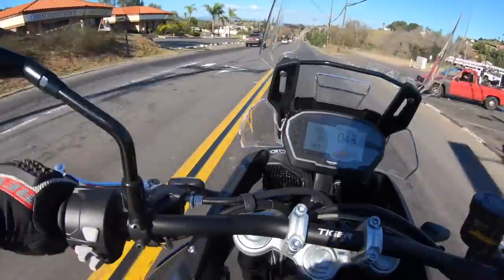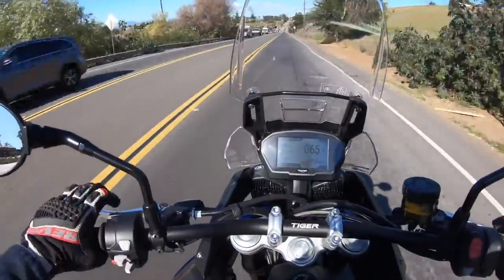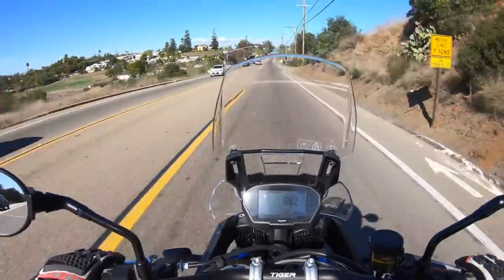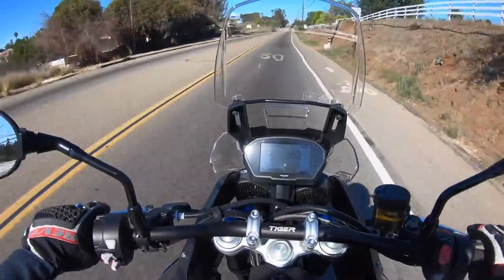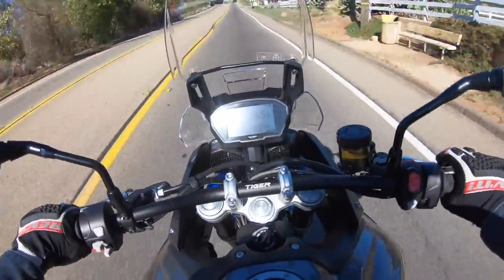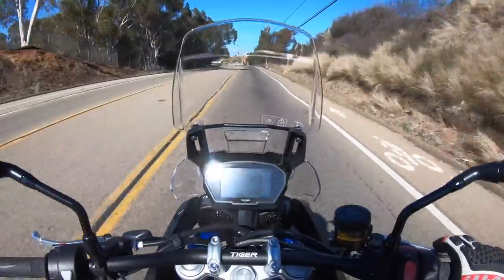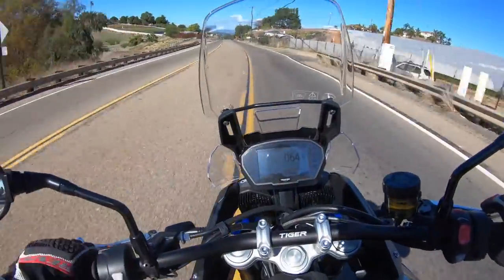And just the sound, listen how cool it sounds. 6-speed transmission with a cable actuated clutch. The clutch lever and the brake lever have adjustment, so you can adjust the position of the levers based on the size of your hands. I have a little bit smaller hands, so I always like the control surfaces closer rather than farther away from the handlebar, so I can grab them extremely quickly if I have to. Transmission feels really solid, really precise engagement between each of the 6 gears.